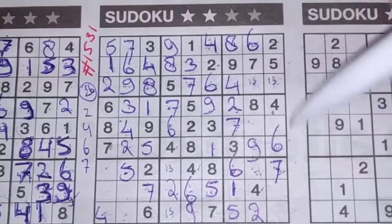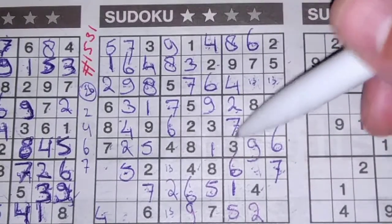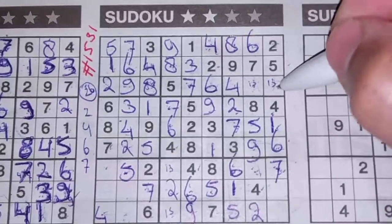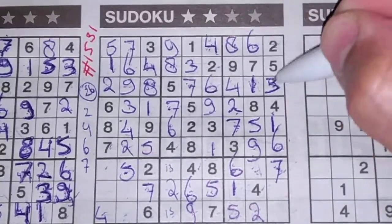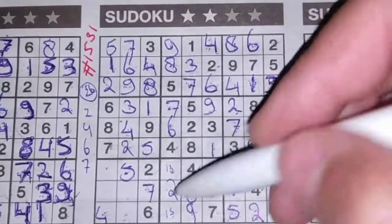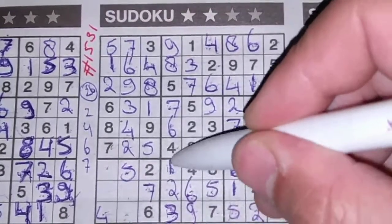2 boxes left in this big square, the 1 and a 5. We have a 5 here, no 5 there, 5 should be here, and the 1 goes there. Now we have a 1 here, so this cannot be a 1 anymore. This should be the 1, and this should be the 3. 1 box left in this column for the number 3. Now we have a 3 there, so this cannot be a 3 anymore. This should be the 3, and this should be the 1.